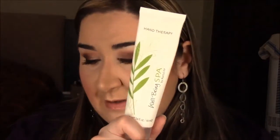It was just somewhere along the side, just broken open. So I wasn't comfortable using that, and I had it for too long that I couldn't bring it back to the company. So basically all I'm doing is using the, what is it called, hand therapy.